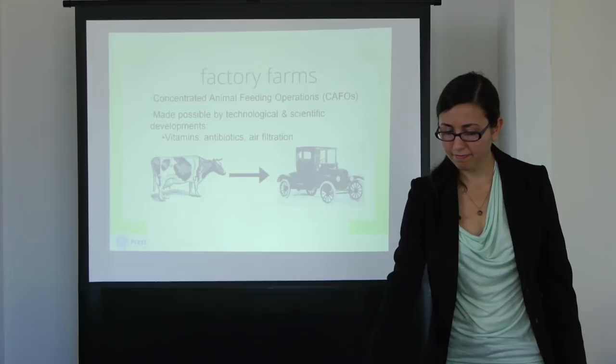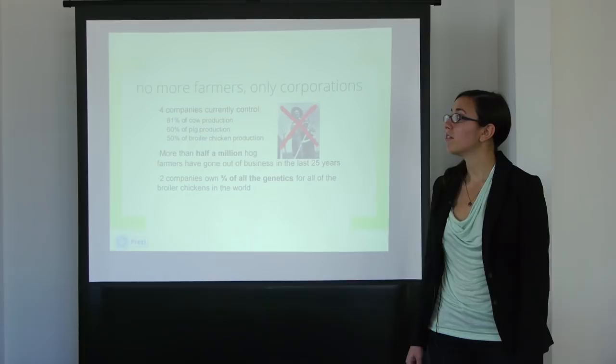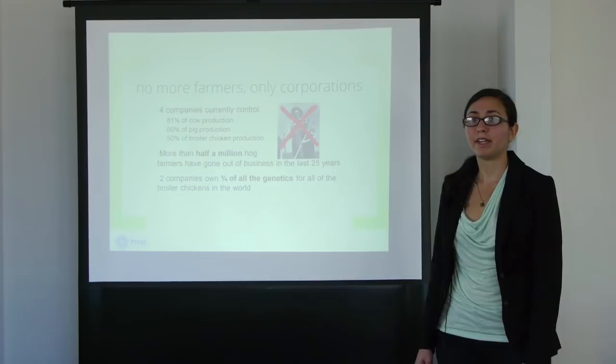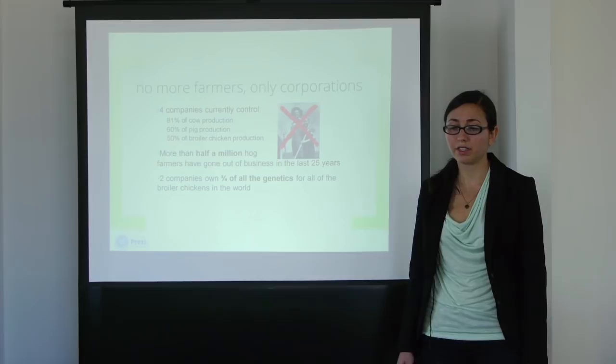Family farmers have largely become a thing of the past thanks to factory farms. More than 500,000 hog farmers have gone out of business in the past 25 years. Four companies control a majority of cow, pig, and chicken production. And two companies have patents on 3/4 of all of the genetics for all chickens raised for meat in the entire world. So as you can see, it's really just a handful of corporations controlling this entire part of our food system.